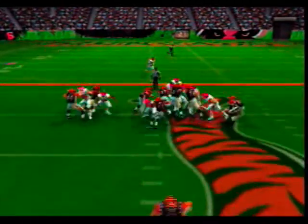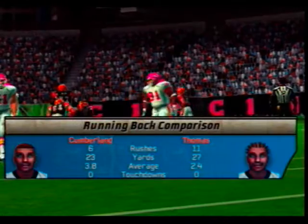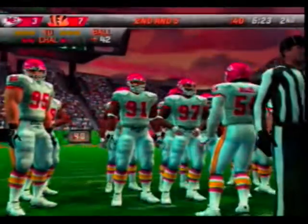Only one man in the backfield. Looking to run it here. Number 58 is there on the stop at the 42-yard line. Now let's have a look at what our runners have done up to this point.